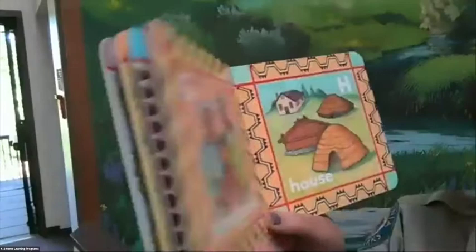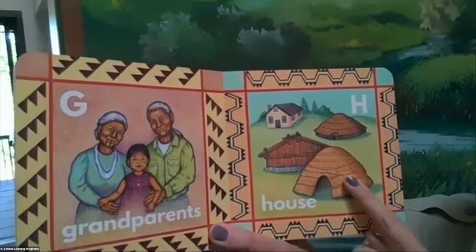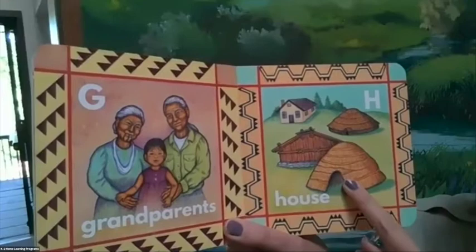H is for house. So you can see, maybe you live in a house that looks like this. Well, for the Miwok people, they lived in homes that look like this. You can see there's the round house, the Yumachas, the winter houses, and then right beyond it is the summer homes.